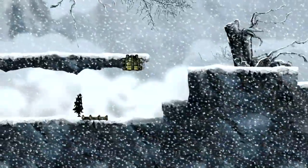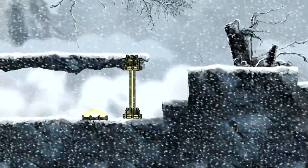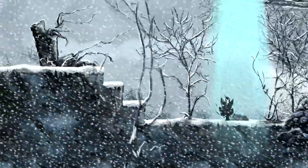You are nothing. Oh my goodness, so we've got some sort of mechanical contraptions that we're going to be manipulating. And a single flower, like we're in Beauty and the Beast or something. What is this going to do? Alright, is that our goal for each level? We reach the flower and then we go on to the next world?